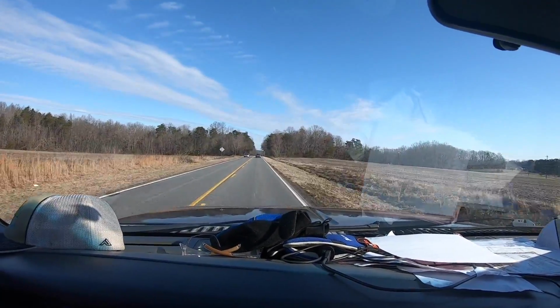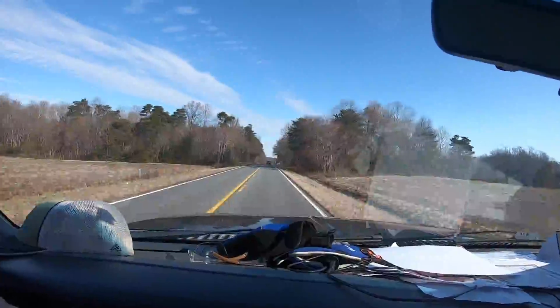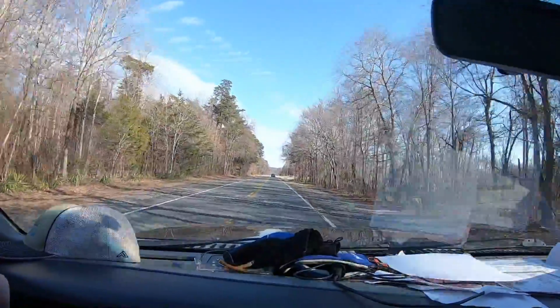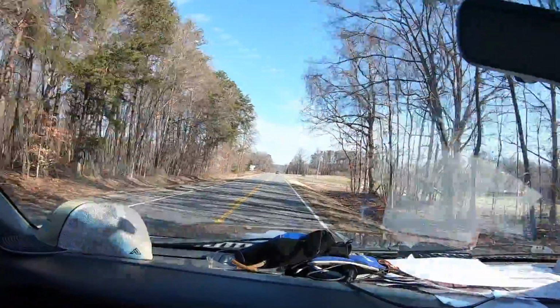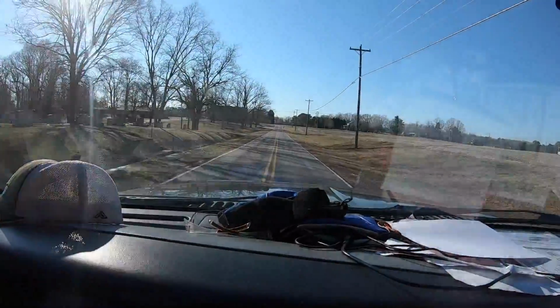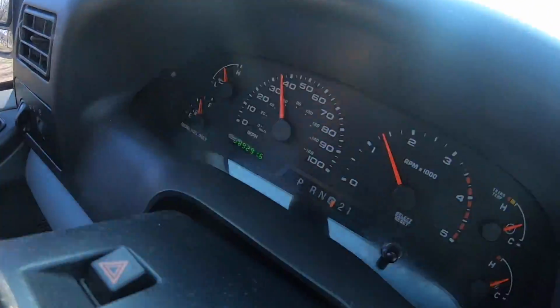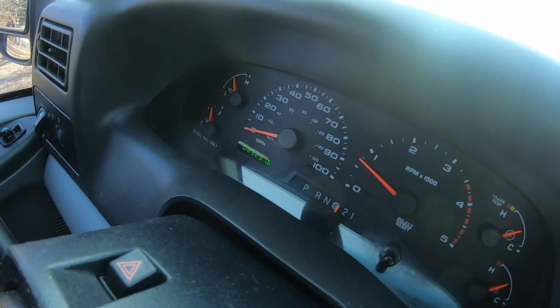Oh, and something else I got put on this truck yesterday was a new set of brakes. Pro Performance or something. I should have looked on the book so I could tell you accurately, but I have no clue what the name of that brake is. Let's see how they work. Yeah, it ain't bad.